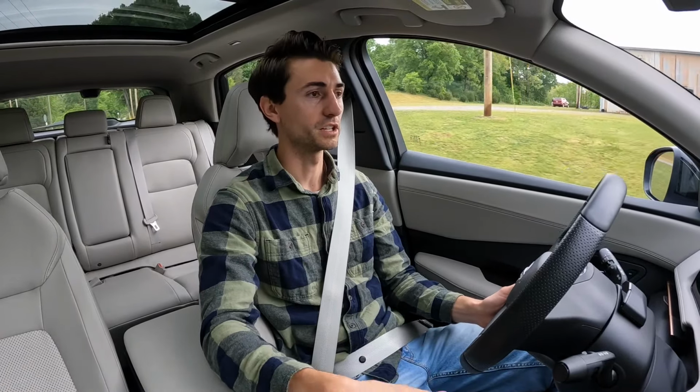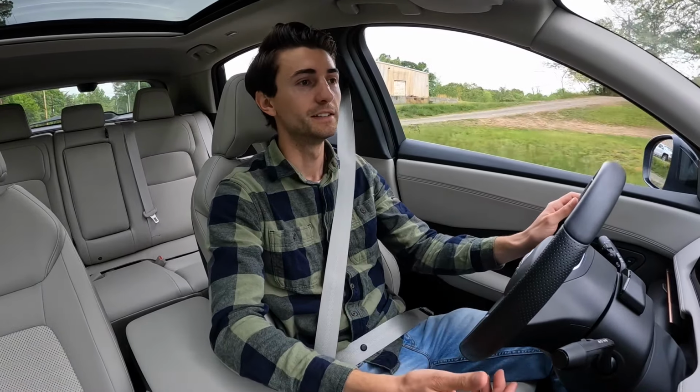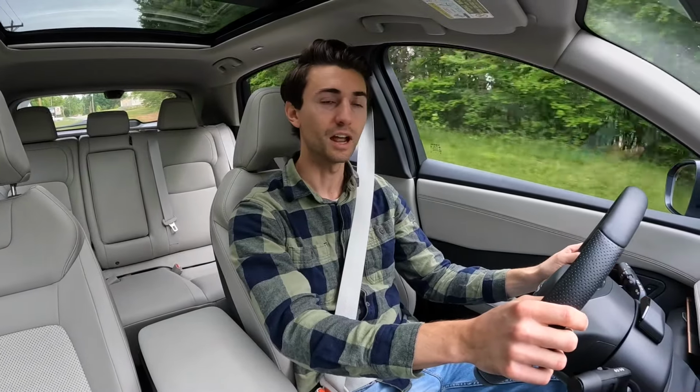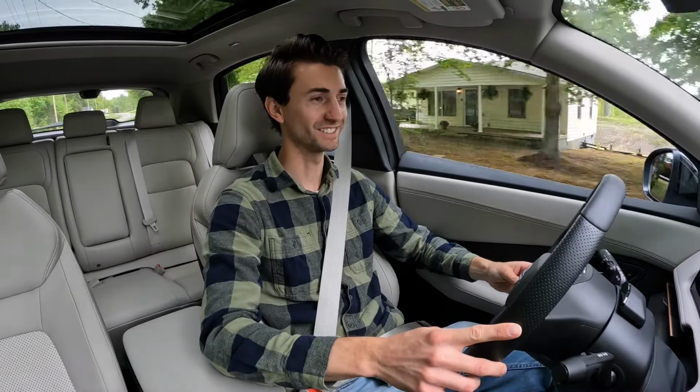The shifter works like your typical car, so there's not really much in here you have to learn how to do, aside from pressing the touch-sensitive buttons. But the driving characteristics are just nice and normal, and the ergonomics are pretty good, aside from a little bit of a lopsided center console, a little weird.